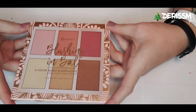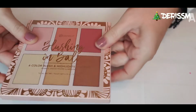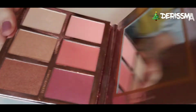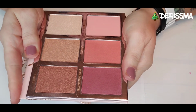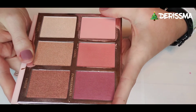Next up is, you guys saw this recently in my full face of first impressions. This is my BH Cosmetics Blushing in Bali, the 6-color blush and highlight palette. I have not dipped back in it since that day. And y'all saw it was a little bit of a mess because I used way too much. These were way more heavily pigmented than I thought they were going to be. I absolutely love this palette.